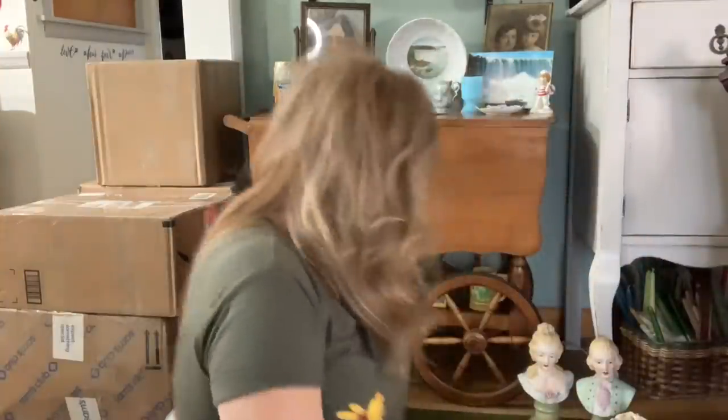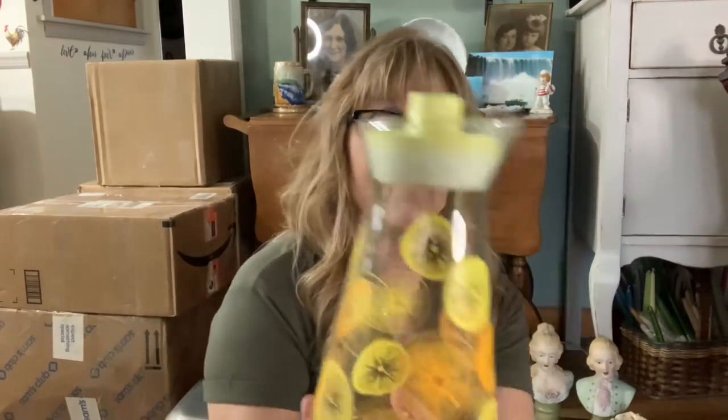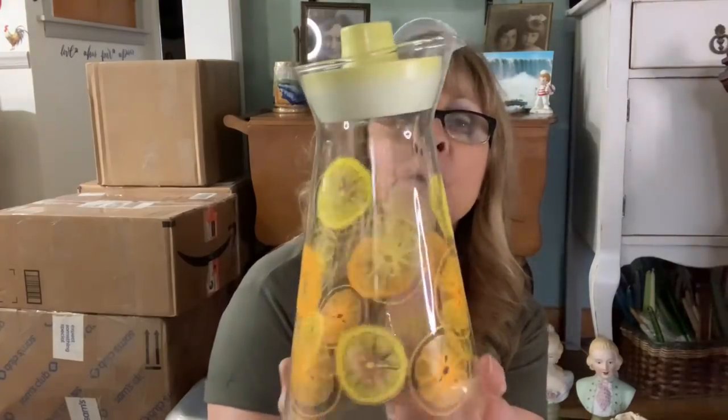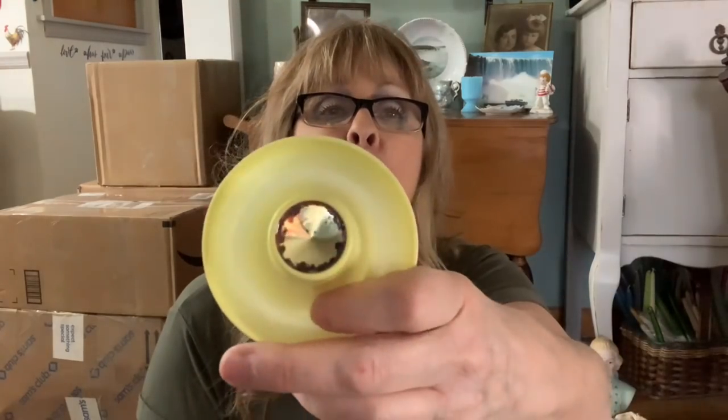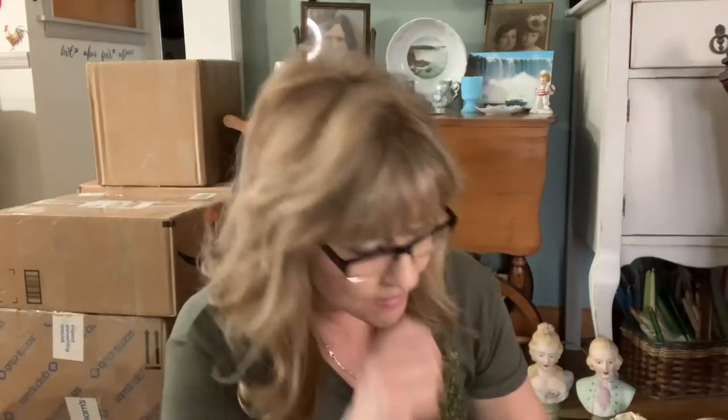Then I got, what's that? Oh, okay. Let me grab this. I got this awesome juice decanter. It's made by Pyrex. That's a really nice one, especially since it has the lid. I mean, the lid has a little bit of wear on the top, but it's in excellent shape, really. This whole thing is in great condition, just needs a good washing. No chips or anything. So we got that.